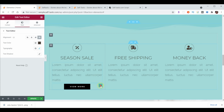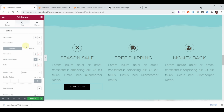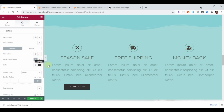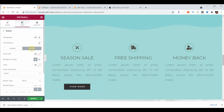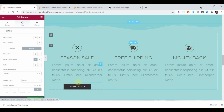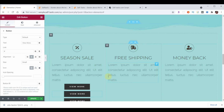Now for our button, I'm going to choose the button, then go into Style. And we're going to change the button color to that. Not much different. And then when you move over the mouse, we want it to grow a little bit. So we're going to choose the hover option. And then on hover, the animation, we just want it to grow. Look at that. Pow. Now, right click, copy, right click, paste, right click, paste.